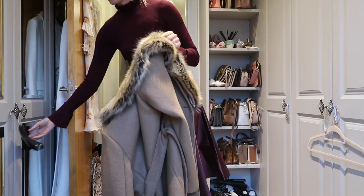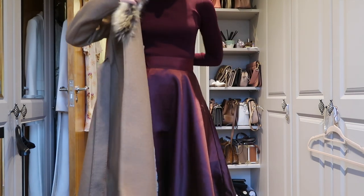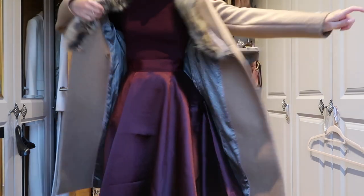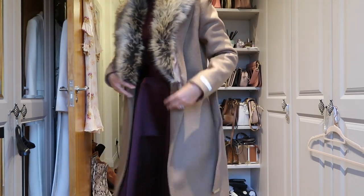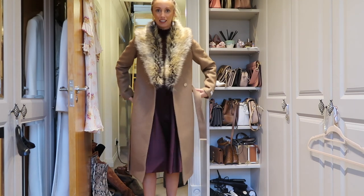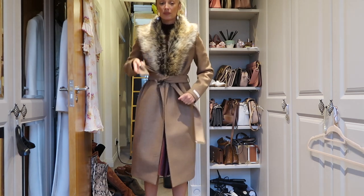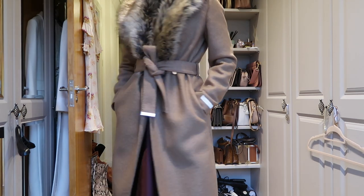This is actually a really nice classic coat. It's in a beautiful neutral color, this tan, it really kind of looks like a lion outfit, the color. And then you've got this deep faux fur on the neckline and a tie around the waist. Pockets, of course. That is just absolutely gorgeous.